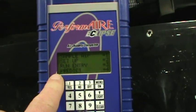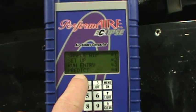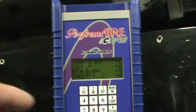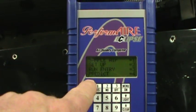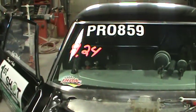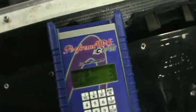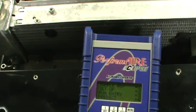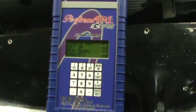And once it gathers that information, it will predict what your car will run in certain conditions. So if the air changes a little bit from time trials to the first round, it will calculate that and calculate how fast your car will go. So I dialed in 924, you can see in the window there, and this thing predicted that it'll run a 925. So I didn't want to break out, so I stayed safe at a 924, and the car actually ran a bang on 924.